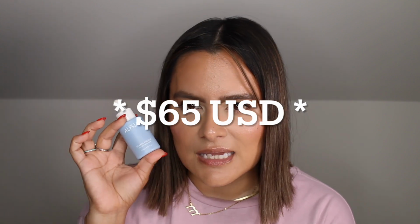Alpha-H describes this as a deeply hydrating serum designed to protect against free radical damage, hydrate, and even tone as it supports the skin's natural barrier. You can find this at alpha-h.com. I will be sure to link it down below for you. A 0.85 fluid ounce unit retails for $84.95. Alpha-H suggests that you apply 4 to 5 drops each morning or evening to cleansed, clean skin. You can use it on your face, neck, and décolleté, making sure that you avoid the eye area.